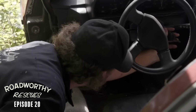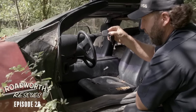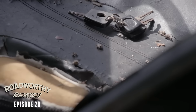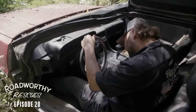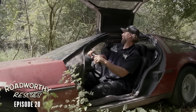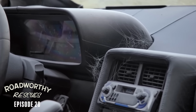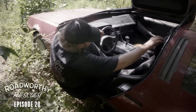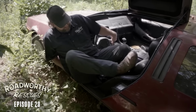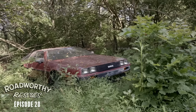Look at the size of the keys. Why? Oh, they're shaped just like the car, that's why. A brick. I can see why this car only existed for 10 minutes. How am I gonna fit in this? I don't think I am. Ouch. I definitely feel like Bowser right now. Look at the wiring in here. This thing is so terrible. Now I gotta figure out how to get out. Oh. That's pretty easy, actually.